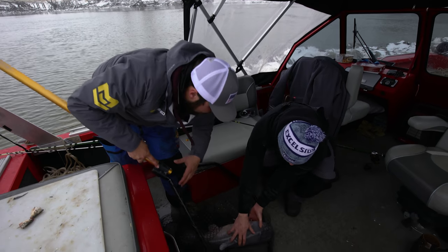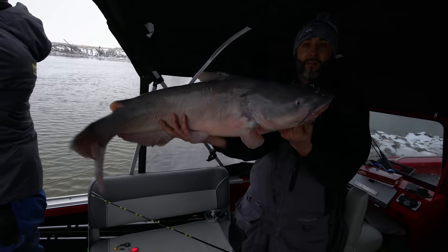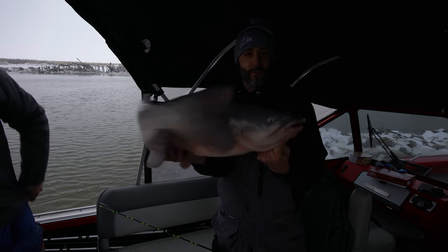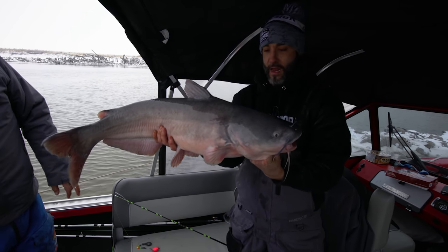But here, let me get him out of the net and get some good pictures. That's a great blue anywhere you go. It's not the absolute giant we're looking for, but that's a respectable fish right there. Definitely gave me a good fight in this cold water. They still fight nice, which is great. And that was a fun one.